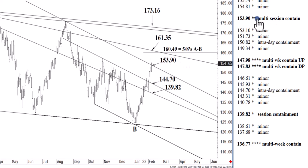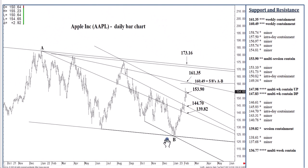So 153.90 I've had weighted as a 2-star level only because of the anticipated violation of it. At one point, it was a 3-star level, but now it's 2. I didn't want people getting hung up on a short sale at 153.90 because I was anticipating a settlement above it. We closed above it on Tuesday, and now by the end of next week, we should push into the low 160s. 160.49 is a 5/8 Fibonacci, AB here, A being the all-time high from, I think, December of '21, and B, of course, the January pullback low.